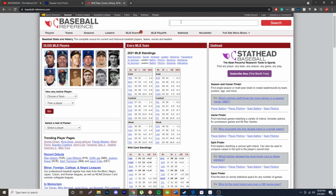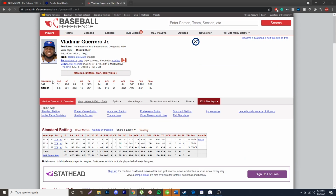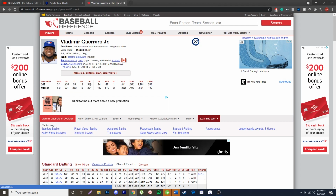And Guerrero right now, let me just double check real quick. He has already 3 WAR, 18 home runs, .335. I used to say you should probably sell this card, but I've changed my mind. I think you should hold on to it. And if he keeps crushing like what he's doing right now, maybe buy it. Here's the reason why. Right now, Vlad is a triple crown threat. He has a high average, .335.